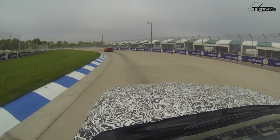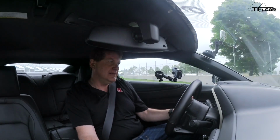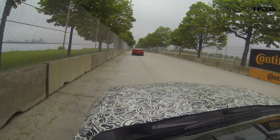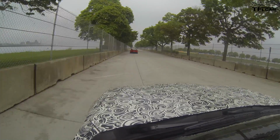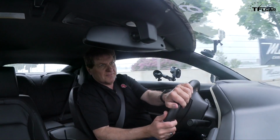Keep your chin left here. This next right coming up, watch your exit. The wall comes up pretty quick. I'm trying to use the back end to bring the car around, and not quite enough torque there to do it. But the engine for a 6-cylinder is really sweet sounding. Listen to that. Let me just shut up and let you listen to it for a second.